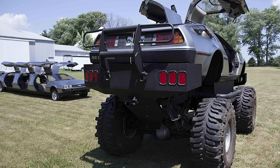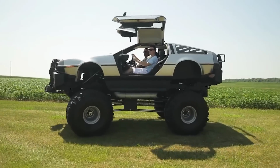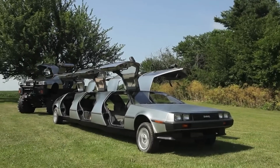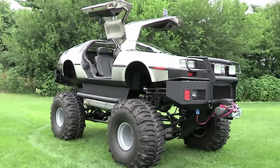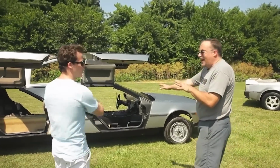DeLorean Motor Company was originally based in Northern Ireland from January 1981 to late 1982. More than 9,000 DeLorean DMC-12s made it out from the factory before the production was discontinued. Rich Weissensel started to work on his DeLorean-based designs in 2000 after meeting John DeLorean, the company's founder, at the Cleveland Car Show. Rich showed DeLorean his sketches and got his approval.